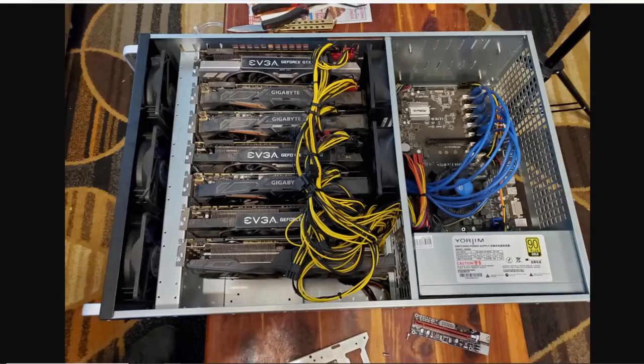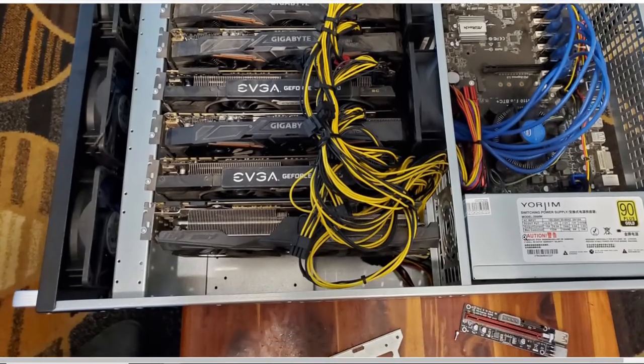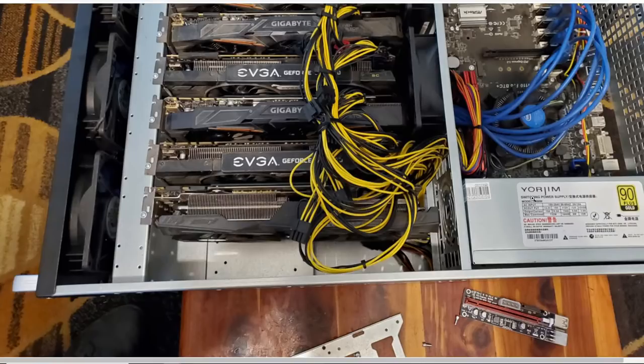And then he's got an ASRock H110 Pro BTC motherboard. Very nice. And he's got a 2000 watt power supply here. Nice. That is ballin', your gym.